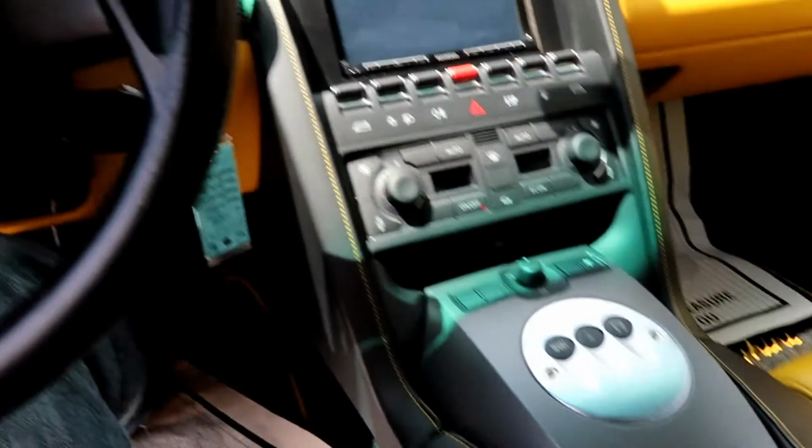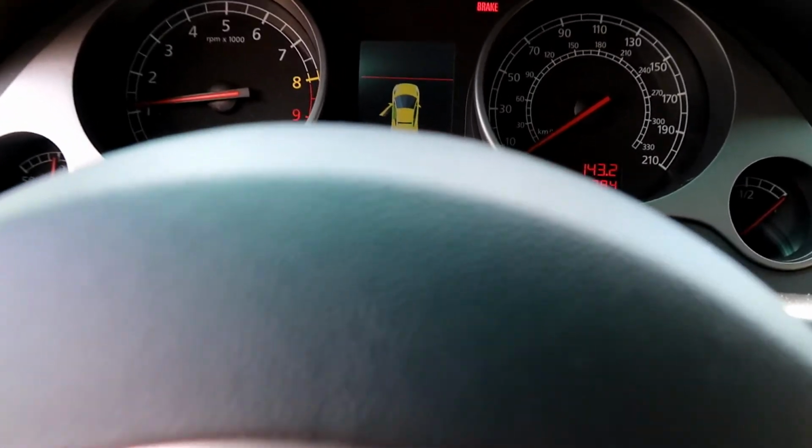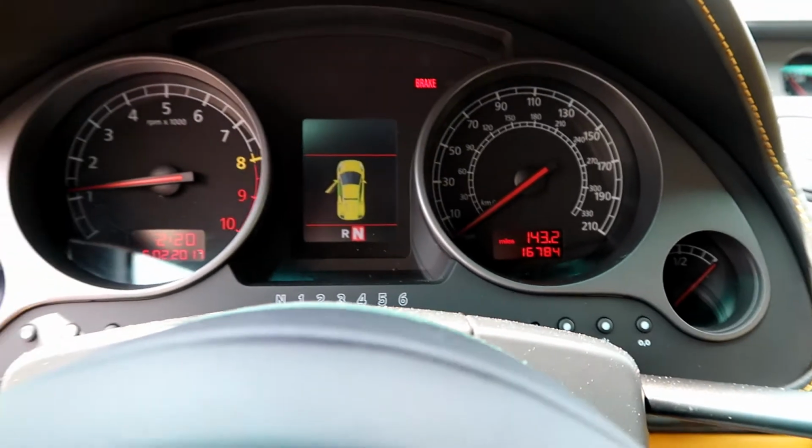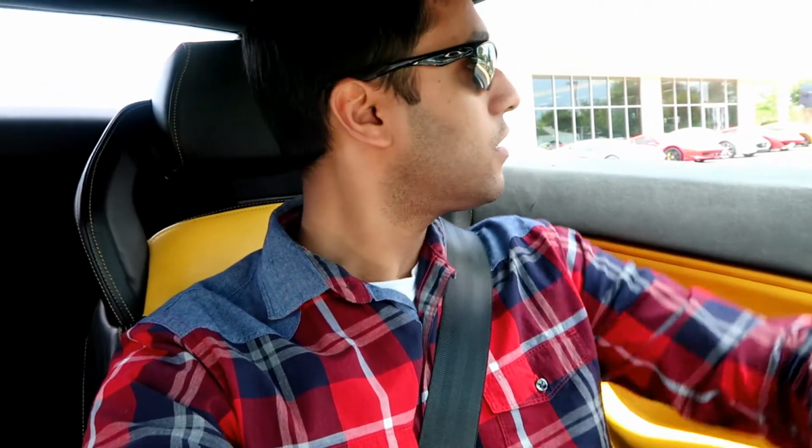Let's take it for a spin now. Alright guys, let's take this on the road. Turn left toward Tower Place, then turn right. Gonna try out the Ferrari dealership real quick, see what they have, and we'll go from there.